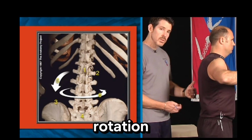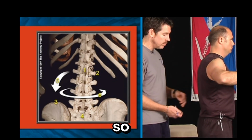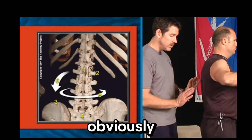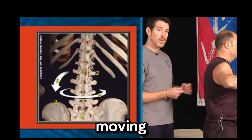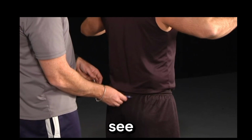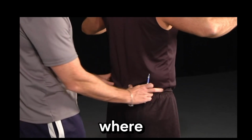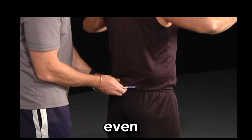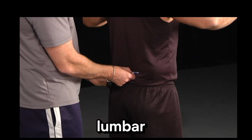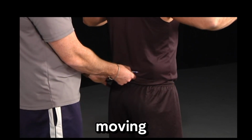If there was going to be a rotation, we'd want it all to go together. So we'd either have the pelvis and the lumbar spine, along with the sacrum obviously, moving together, or nobody moving at all. So that's one of the things that we look at to see. And if we're still unsure, we know where the PSIS landmarks are now. We can even sit it right on the sacrum, and then you know the pelvis isn't moving. Then you go up to the lumbar spine, and the lumbar spine is moving.